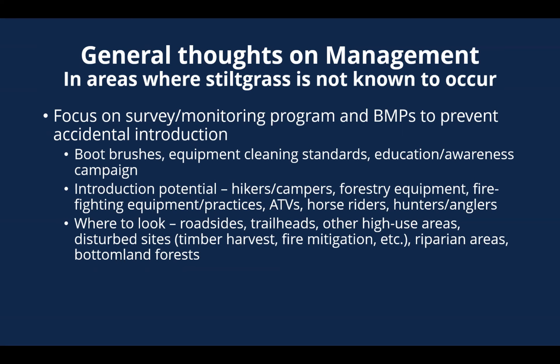But again, early detection, rapid response, I think is really important, especially that early detection side of things. Keep it out, spread prevention or introduction prevention, and just keep looking for it is important.